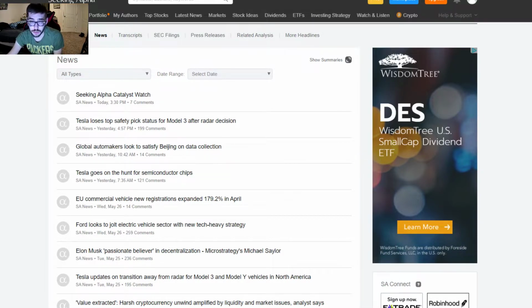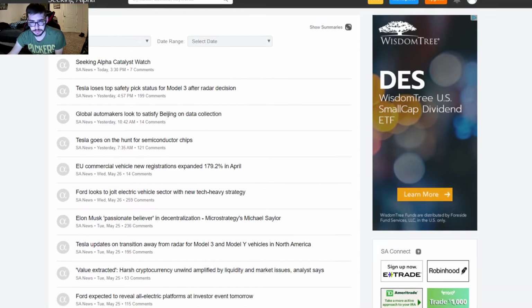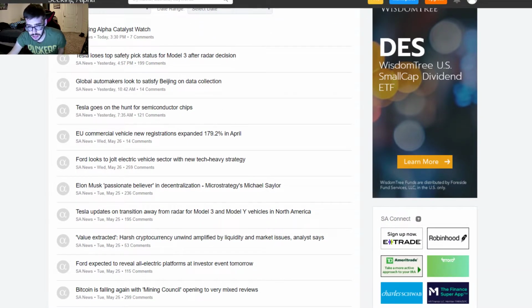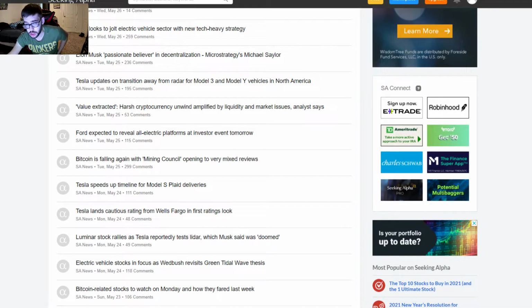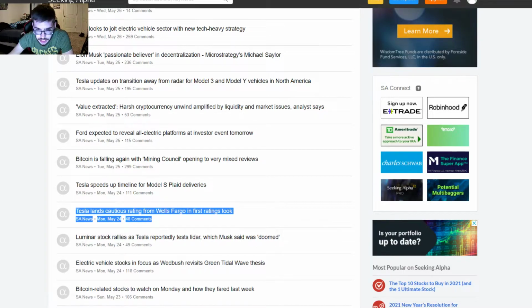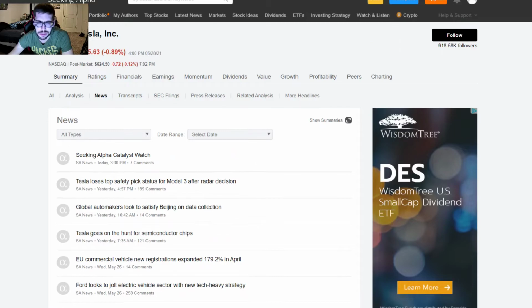But overall, other updates, there's nothing super crazy on here. We do have some cautious ratings. Wells Fargo giving it a price target of $5.90, as you see highlighted there. We have an ongoing saga with Bitcoin, Dogecoin, and Elon Musk. There is some negativity with this stock.